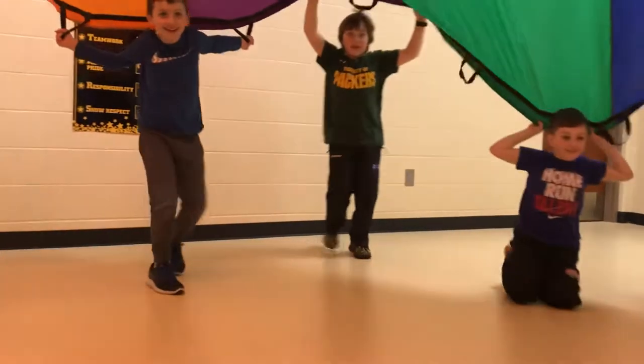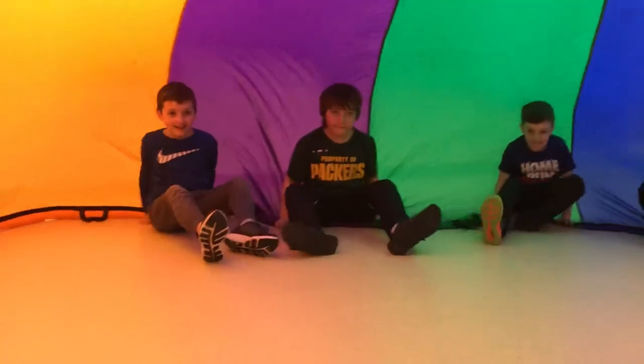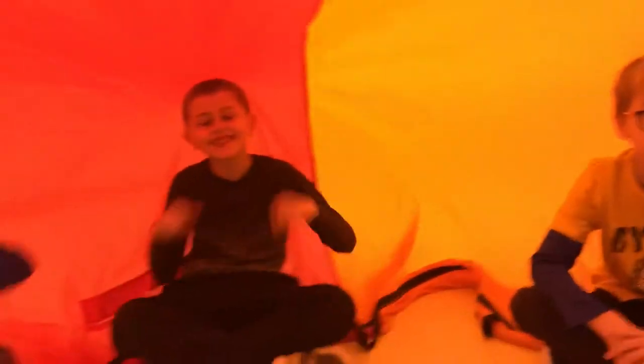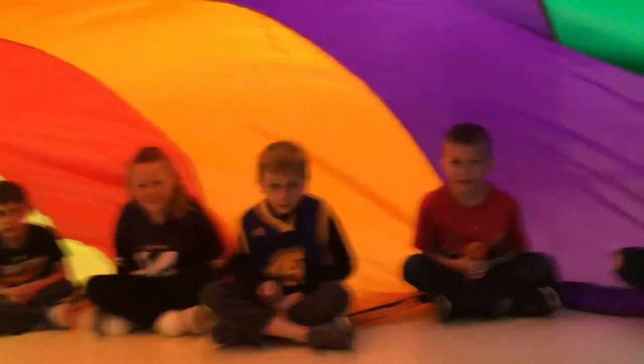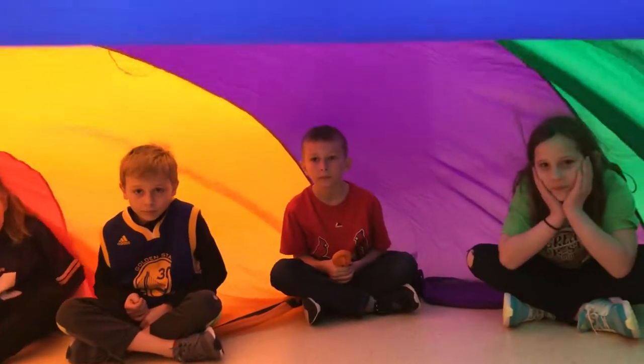All right, these are my second grade students, and they're just pitching their tent right now, and they're going camping. And we got all kinds of kids in here. This is like the greatest tent ever, because this tent was made in just a few seconds. 2 seconds.